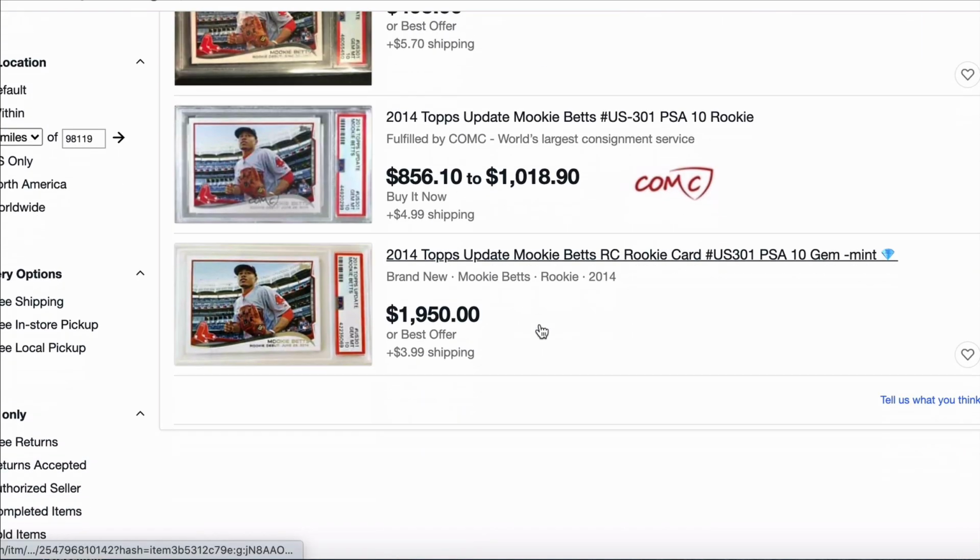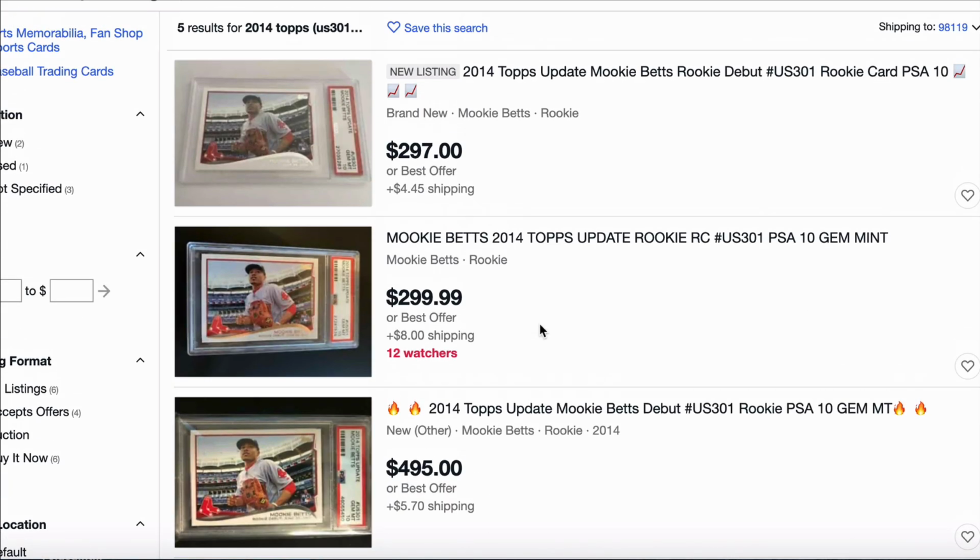But Matt, the latest sale is only $285. We can't pay $300. Well, if you believe in a guy, don't be afraid to pay the price. You know what I mean? Plus these are best offers, so you can probably get them for $285 or less. So I'd be a buy on this.